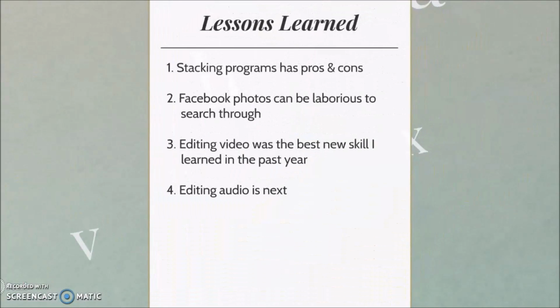Some lessons I learned in completing this project include that stacking programs has pros and cons. In order to create this presentation, I used Prezi to create the bones of the presentation itself, Word to plan and make pie charts, GIMP to edit images, Microsoft Movie Maker to create video, YouTube to publish video, Audacity to edit audio, PowerPoint to create the SmartArt SWOT chart, and a free screencast software to record the Prezi to make it into a video.